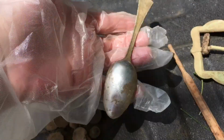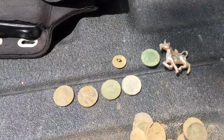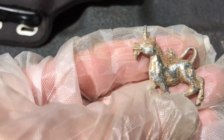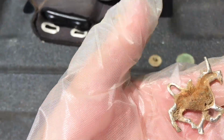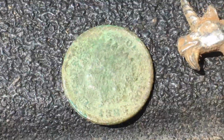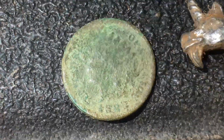Couldn't tell what it's from. It's nice and shiny. When I saw the bowl in there, I thought, ooh, that's pretty good. Unicorn charm. It's not silver. Too much corrosion going on there, but it's really pretty. It looks like he has a beard. Beautiful Indian head. Still don't know the year, but we figure it is 1900 even. Because I see like 1897, so I really have no idea.